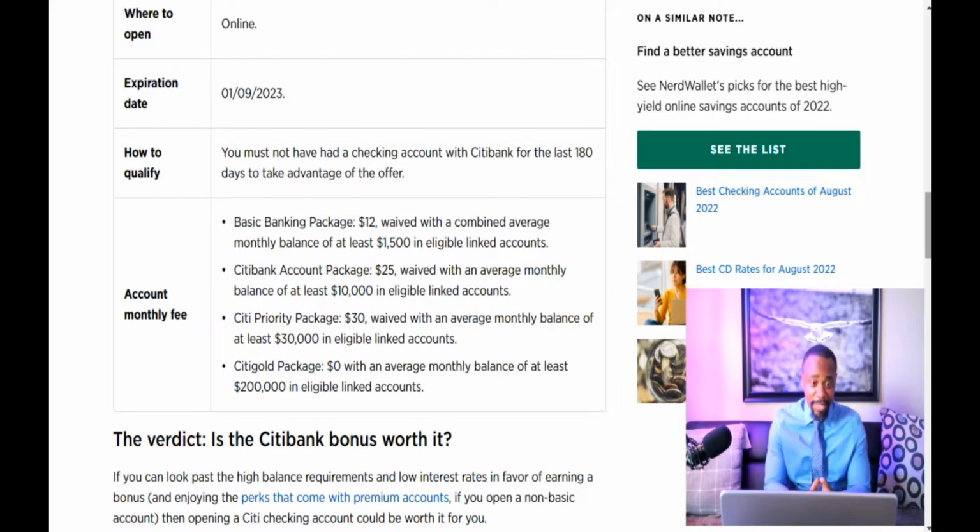All right, so the expiration date on this promotion is going to be January the 9th, 2023, which you can see here. So a little after the new year, you have to make up your mind and decide if this is something that you want to do or not.